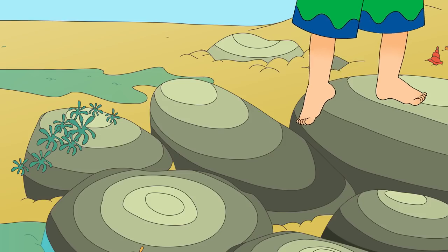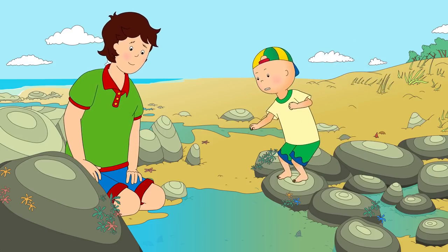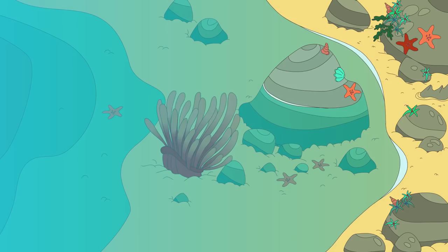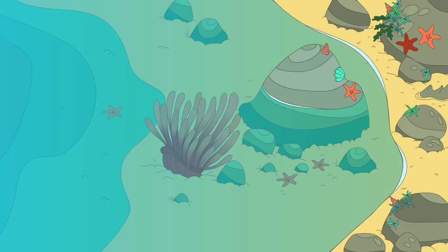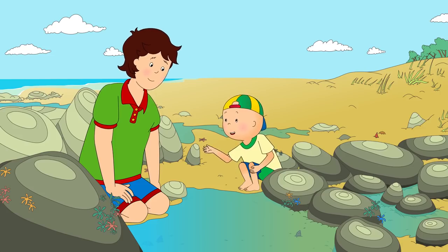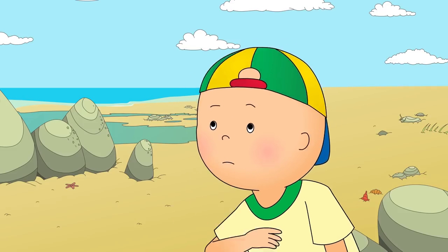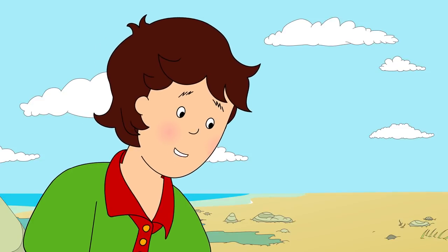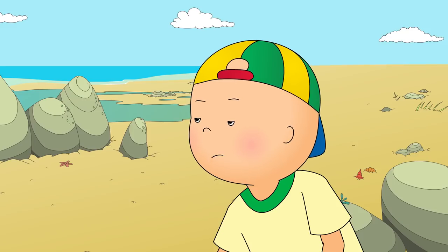Caillou was taking extra careful steps. He didn't want to slip over and get his shorts wet. Wow! Caillou, come and see this! At the bottom of the pool, Caillou saw something very strange. Daddy, that's not a creature. It's just a flower. But flowers don't grow underwater, do they? It may look a bit like a flower, Caillou, but it's actually a little animal called a sea anemone.